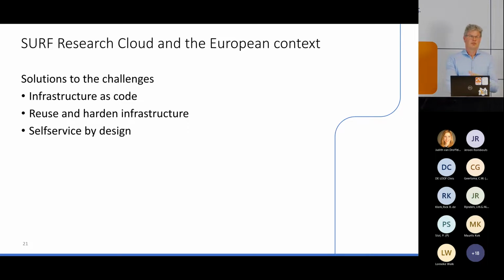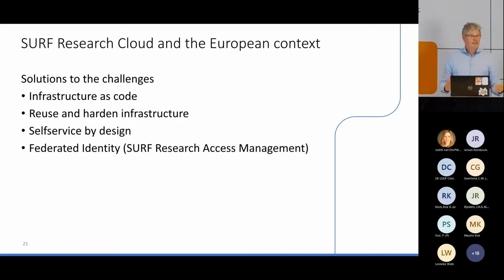So a lot of groups and communities can work together on it and work with us to make more functionality available within the system. We have, of course, the federated identity server, Resource Access Management, as mentioned, which gives us access in a federated way to a lot of European colleagues and even global ones. We try to use as many international standards as possible because that makes it possible to work together.